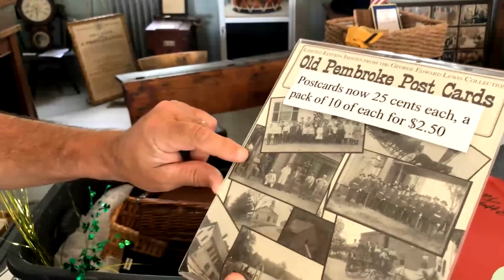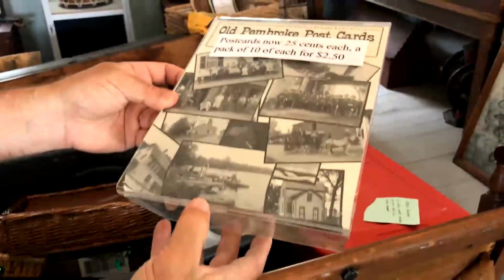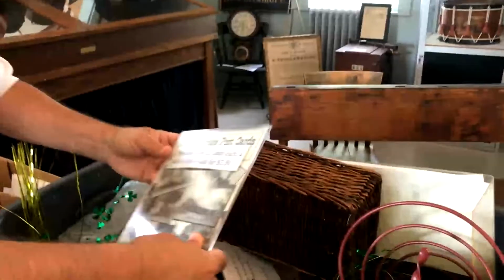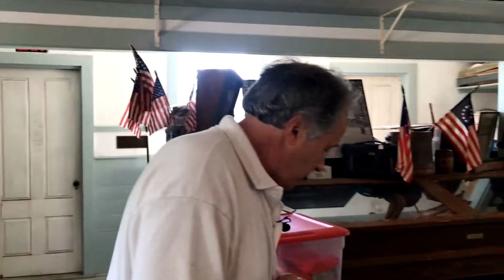This is one of the stores in Bryantville. I think this is close to where the Bryantville corner is. Old pictures of the ponds. The Historical Society has a lot of gifts here. We have some ornaments, Christmas ornaments.